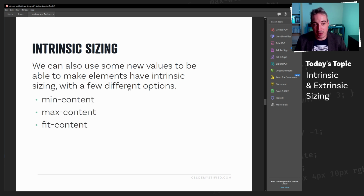And then we looked at min content, max content, and fit content. And we've seen that we can apply them in a whole bunch of different ways. I do think that for the most part, min content or fit content are probably the ones you'll want to use most often. But there are probably times where max content could come into play as well.